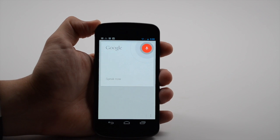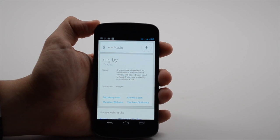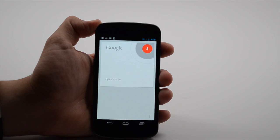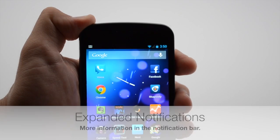What is rugby? A team game played with an oval ball that may be kicked, carried, and passed from hand to hand. Points are scored by grounding the ball. How much does the Earth weigh? Earth has a mass of 5.972 times 10^24 kilograms.